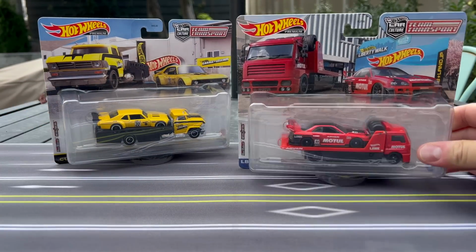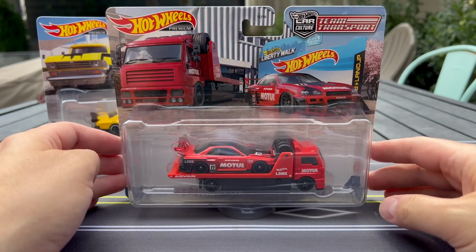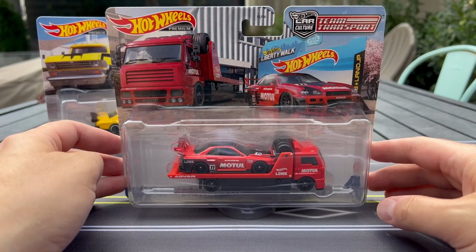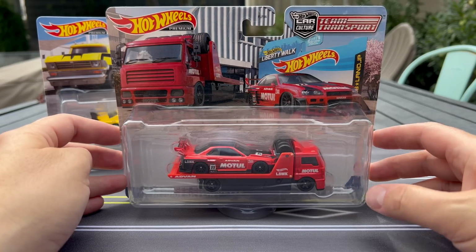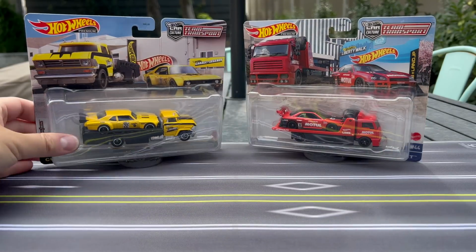And then the Motul set came from our friends at Motul. They got some samples from Mattel for this amazing set. We'll open this one up to talk about that shortly. But let's start with the Walmart set.